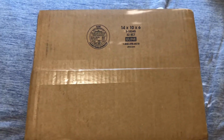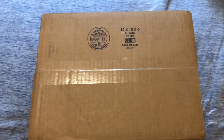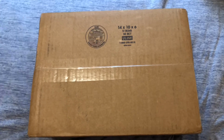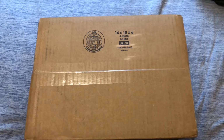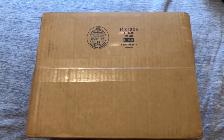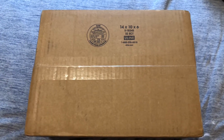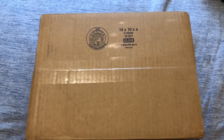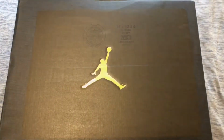So this is actually a recent pickup. I just got this in the mail today and I wanted to do a video on this. I wanted to do a review on this shoe. It'll be in the title, but yeah, this is actually going to be my first pair of this type of shoe, this model anyways. But yeah, let's get into it.